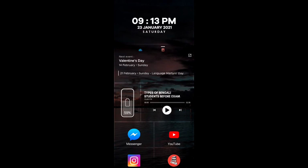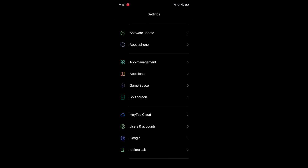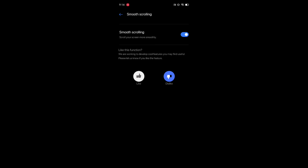So now another minor problem I faced is that sometimes the Bluetooth headset battery bar lags. I've just found it 2 to 3 times, so this is not a major issue at all, but I'm just letting you know. Another, I'm not saying it's a bug, but it's an unuseful system, I'll say, is that on the Realme Lab you have a feature called smooth scrolling, and then there is a setting where it scrolls the screen more smoothly, but I've never seen this is beneficial. I've turned it on, turned it off, but I've never seen that this is beneficial. Just before recording this video, I turned it on again to check if there's any difference at all. But I don't think there is any difference. So I just clicked on dislike, as you can see.